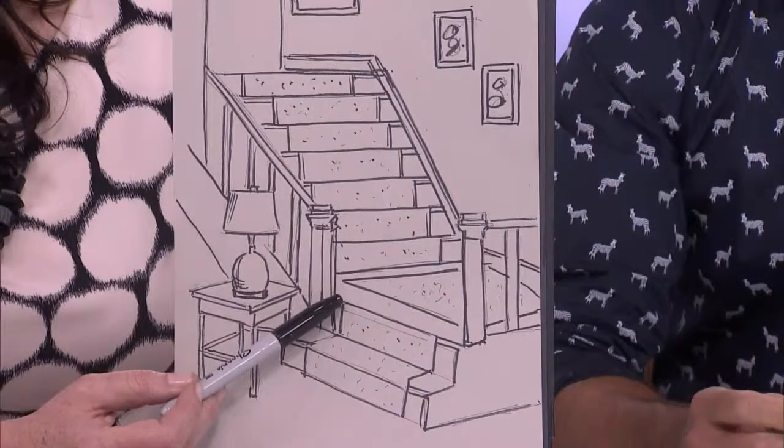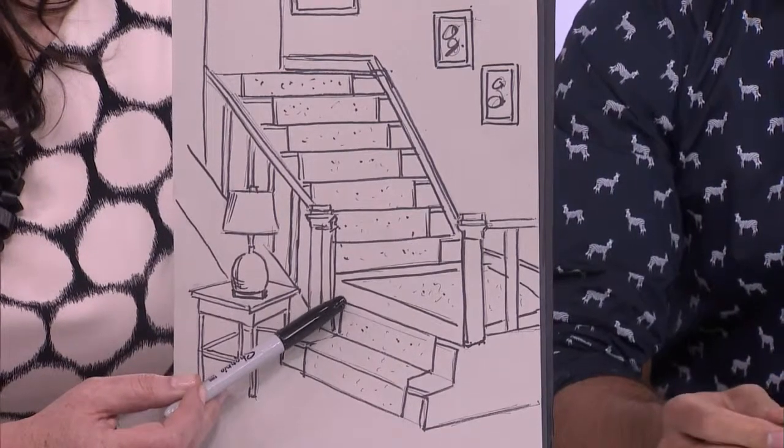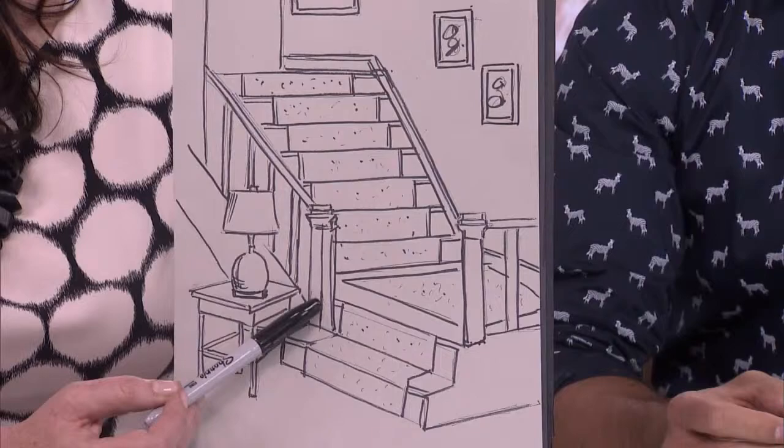Yeah. But one thing to point out, you can see that landing there at the bottom. Rather than have the runner connect, I would cut out a piece and they'll affix it firmly so it looks almost like a little carpet, and then continue up the stairs. Okay. I like that. That's a great answer.